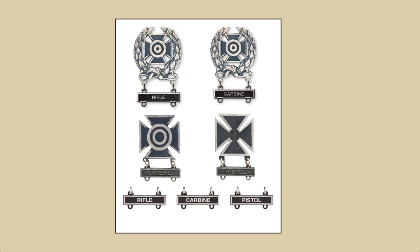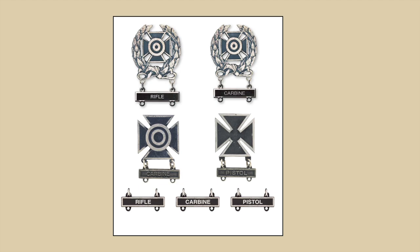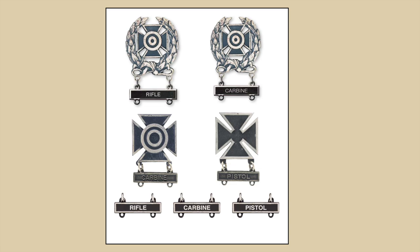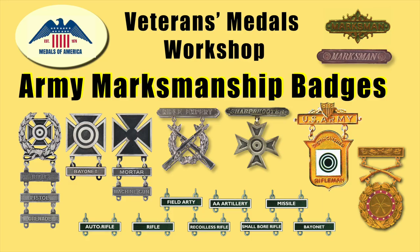Army are shown here. Starting in your upper left was the expert rifleman, and then to the right of it was the expert with the carbine. Then down below in the lower left-hand corner would be the sharpshooter, and then the marksman. And each one of the badges had a qualifying bar underneath it. There's a great video out on all of the Army marksmanship badges if you want to learn more.